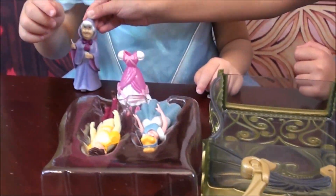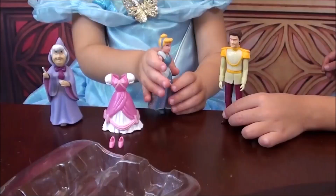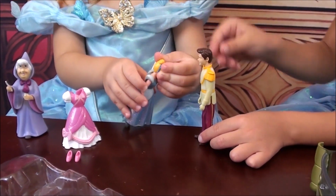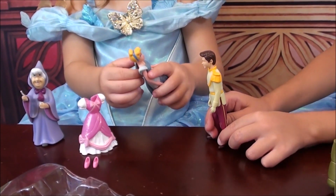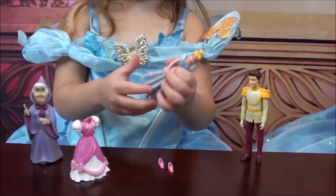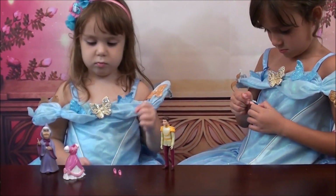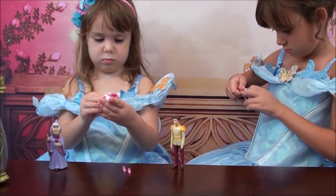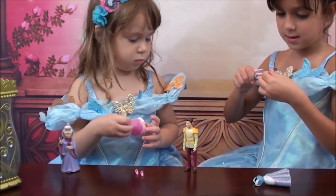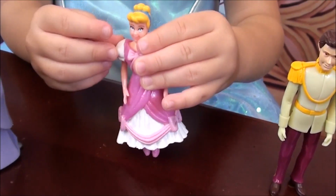Bubbity, bubbity, boo! Now let's take out her. She's very pretty. And here's Prince Charming. Well, hello, Cinderella. Hello, Prince Charming. Will you dance with me? Yes. Okay, let's dance. Da da da da da da da da da da. And now let's change her dress. Can you do it? Now can I put... No, first I need to change her glass slippers. And here she is in her pink outfit and with her pink shoes.